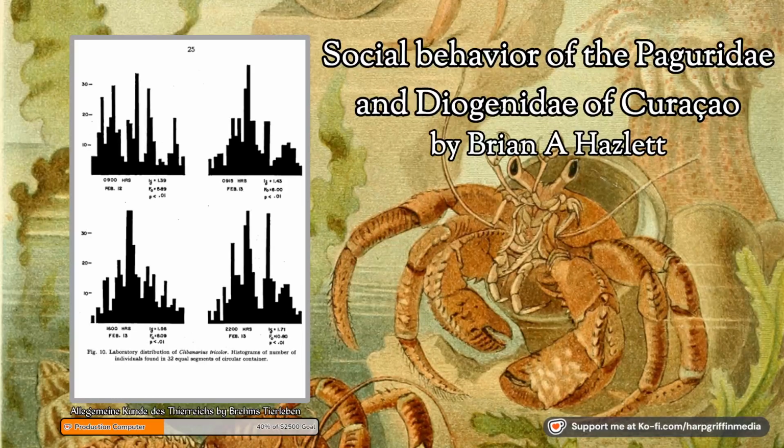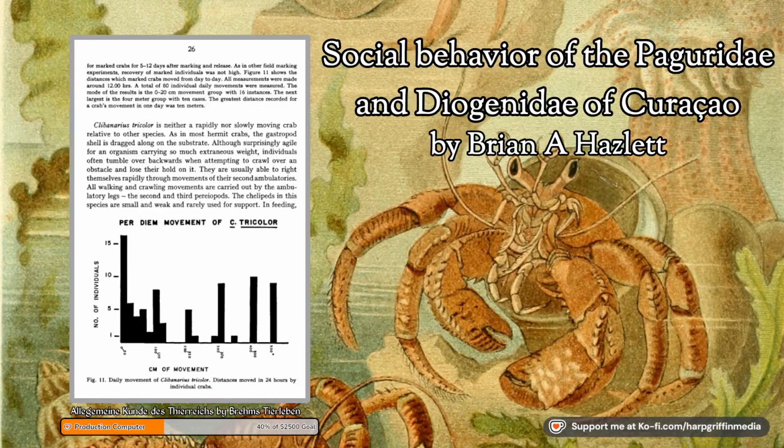Figure 10. Laboratory distribution of Clibanarius tricolor. Histograms of number of individuals found in 32 equal segments of circular container. Figure 11. Daily movement of Clibanarius tricolor. Distances moved in 24 hours by individual crabs.